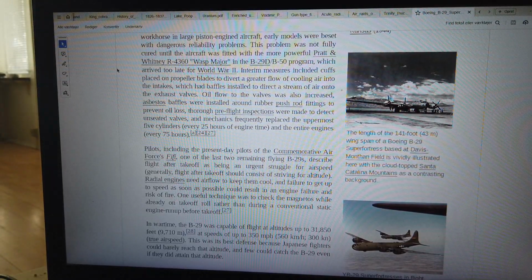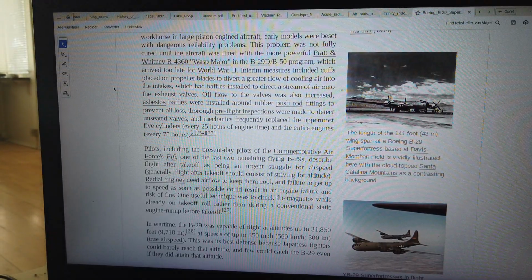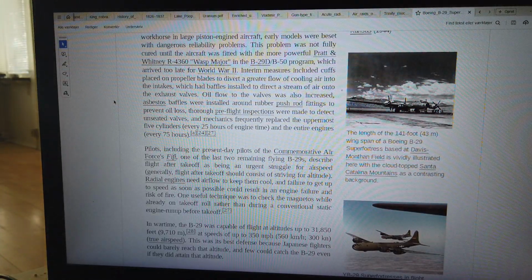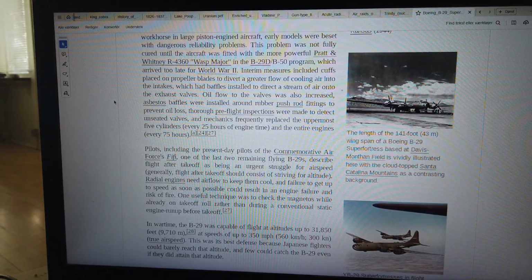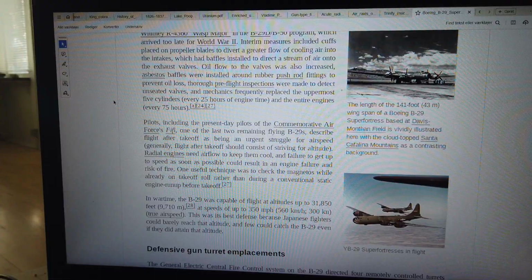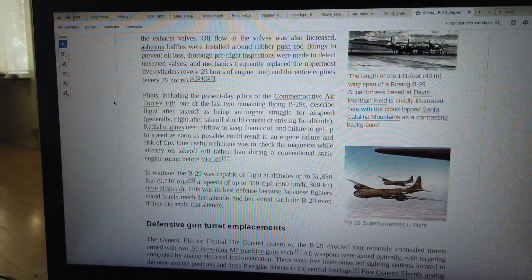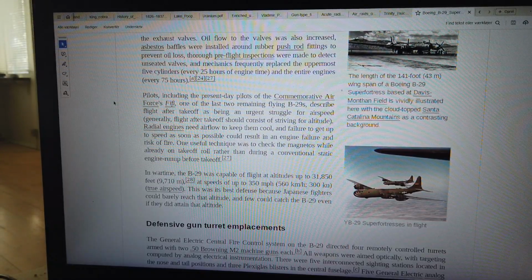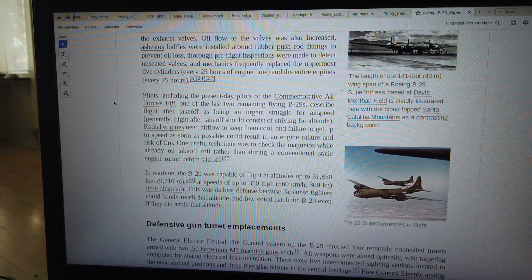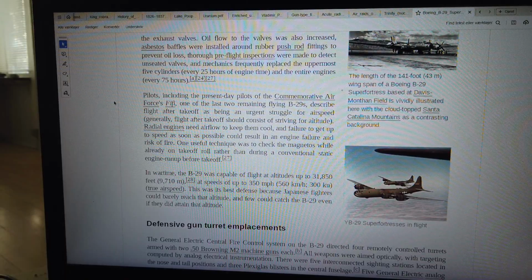Interim measures included cuffs placed on propeller blades to divert a greater flow of cooling air in top intakes, which had baffles installed to direct a stream of air on top exhaust valves. Oil flow to the valves was also increased. Asbestos baffles were installed around rubber pushrod fittings to prevent oil loss. Thorough pre-flight inspections were made to detect unseated valves, and mechanics frequently replaced the uppermost cylinders every 25 hours of engine time, and the entire engines every 75 hours.